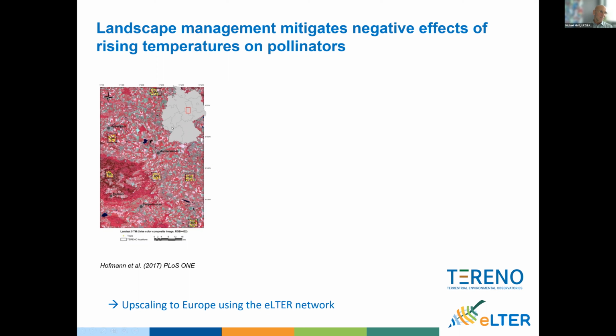What you see here is a false color remote sensing based image of a landscape in Germany. That's an LTSR platform operated by Terreno in Germany. And you can see the land use, also the land use gradient within that landscape. And that gradient basically is a gradient of land use intensity and also a gradient in terms of the share of natural landscape in a given area. And the smaller rectangles and the yellow dots represent pollinator traps. The focus of this cluster of studies was to see how the loss of pollinators could be compensated by something. This was the question, what is it?